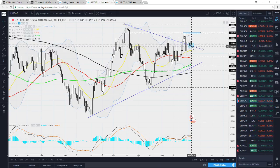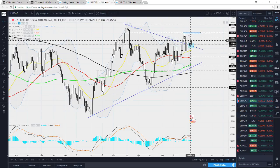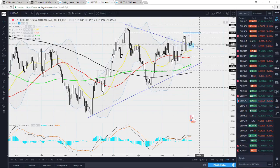Certainly, until it gets below this trend line, we're just going to stay neutral. If it gets below it and closes below it, then this could maybe look ugly for this pair again, and we could see maybe another move lower. But if this is only a small correction to the downside, and we're going to have another attempt at the psychological 130, well, let's keep an eye on it, because with this choppy action, it's quite difficult to predict where it wants to go.